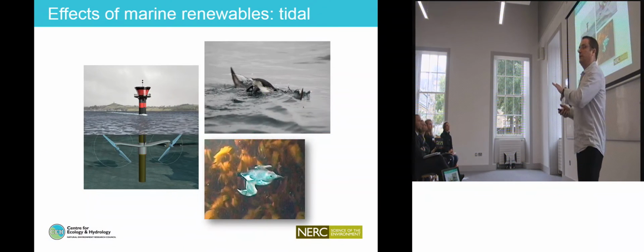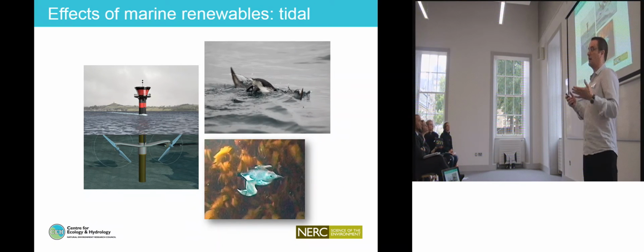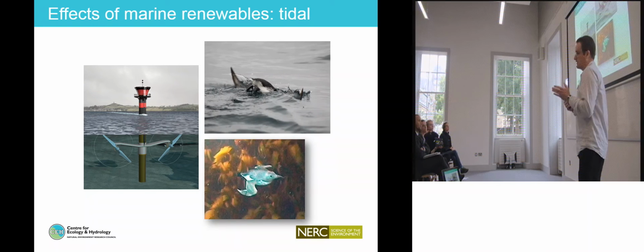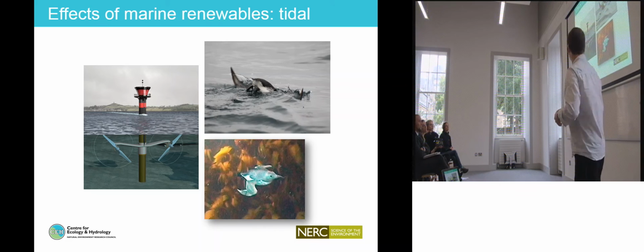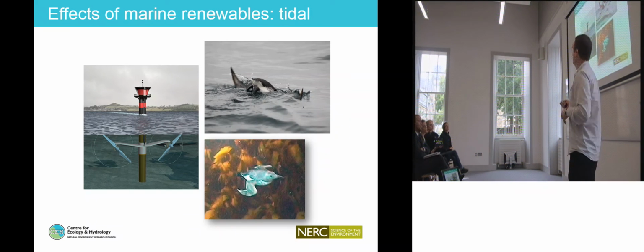Just very briefly to touch on tidal and wave as well, many of our seabirds are diving species, and in particular tidal turbines at depth will be faced with many of the same questions. Now, the issue really is that there's a lack of strong evidence about the potential effects of these devices on seabirds. And that's because they simply haven't been positioned in the places where our seabirds operate.